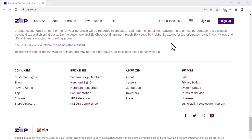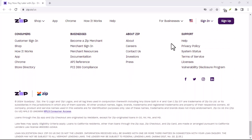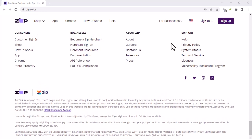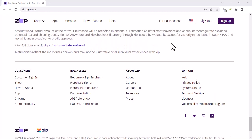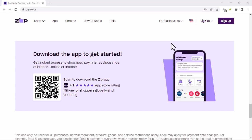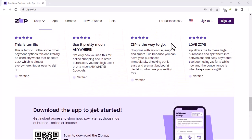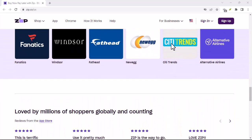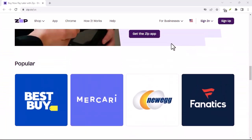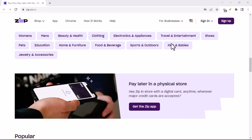Understanding Zip's payment structure. First things first, let's break down Zip's basic payment structure. Typically, when you use Zip at a store or online, your purchase amount is split into 4 interest-free installments. The first installment is usually due at the time of purchase, with the remaining 3 spread out over the following 6 weeks. Here's where the automatic aspect comes in.